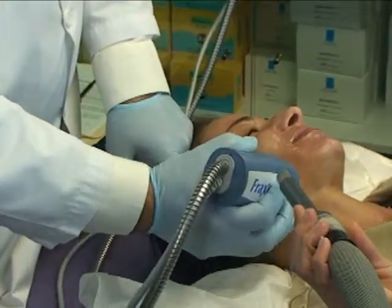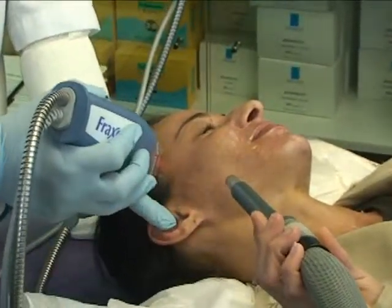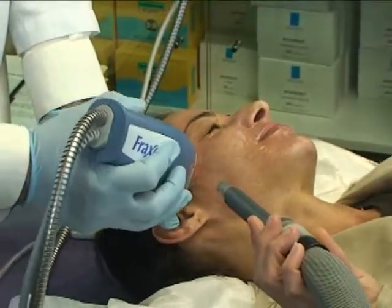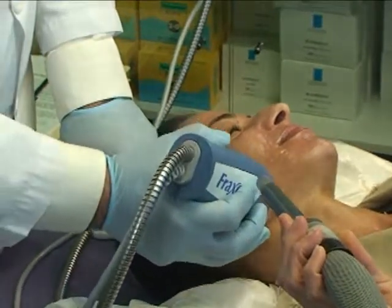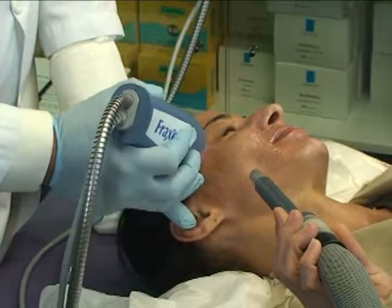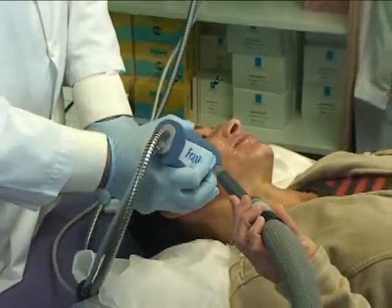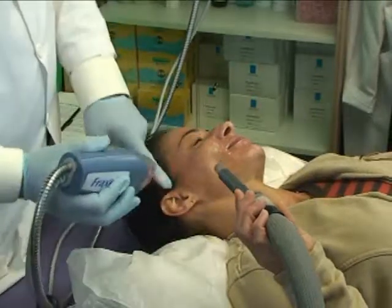If we treat higher energy, she may feel a little bit more, and in some of those patients, we need to give a little bit more of a type of oral medication, whether it be a small amount of Valium or a small amount of painkiller to try to help the patient through. Certain areas of the skin are going to be more sensitive, such as the areas around the eye.